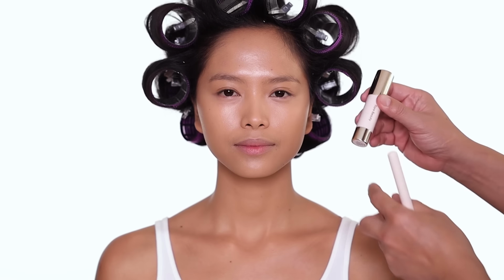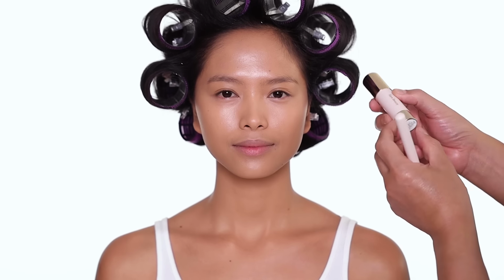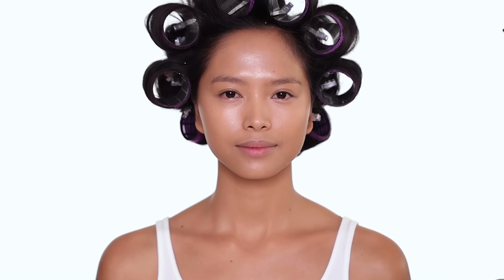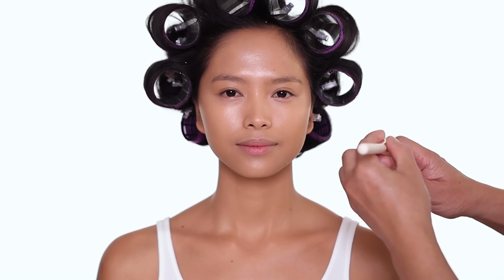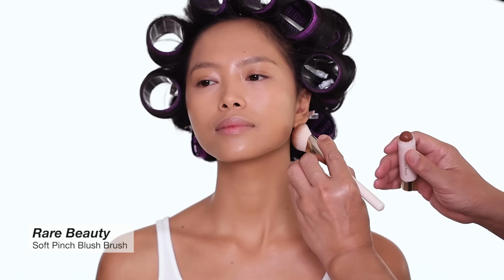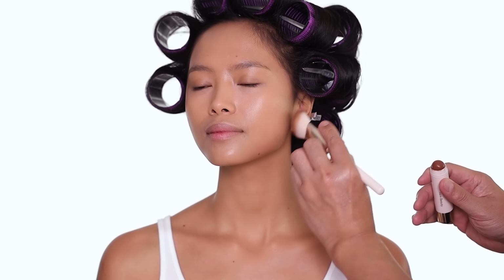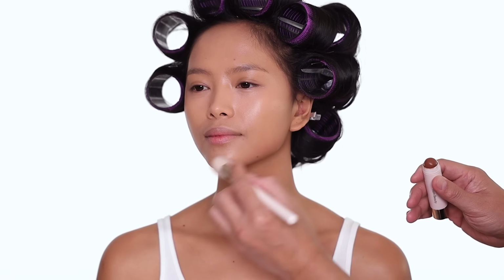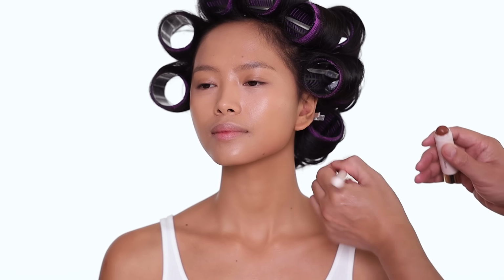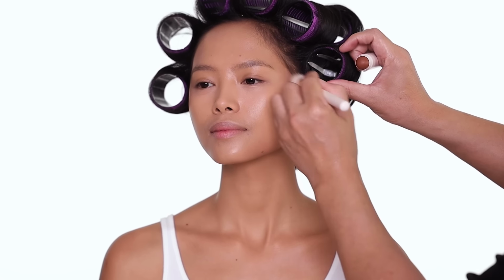I'm going to use a bronzing stick from Rare Beauty. The name of the shade I'm using is Full of Life. It's a new bronzing stick they have. I'm sure you can use this for contour, but it's basically just a beautiful texture, similar to the texture of the melting pot blush that she has. So it's really easy to melt into the skin. I'm using a tiny bit deeper shade, just to give Charlene that more sculpted look.